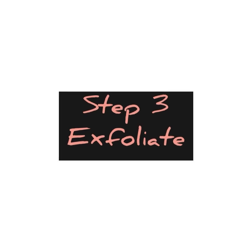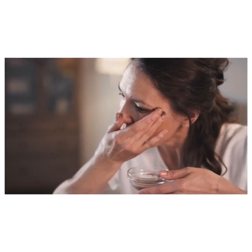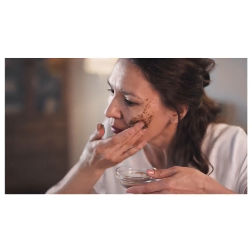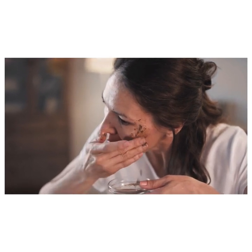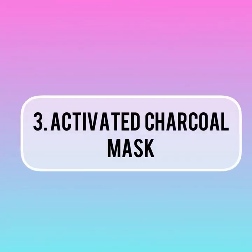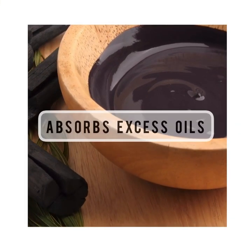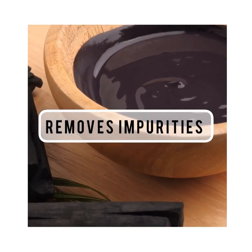Moving along to step number 3 is exfoliation. This occurs once you wash or rub with a granular substance to remove dead cells from the surface of your skin. It could be done with charcoal, coffee, a sponge, or any other granular substance that you choose to remove dead skin cells. I absolutely love to exfoliate with a charcoal mask mix. It works great on my combination skin.